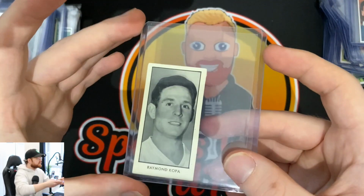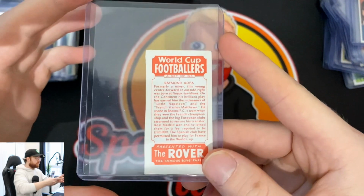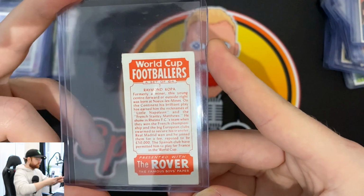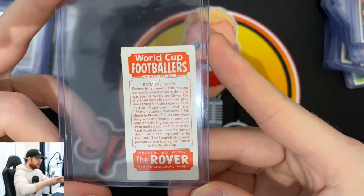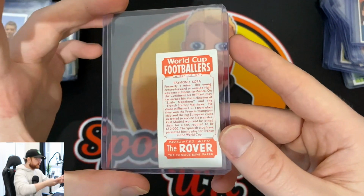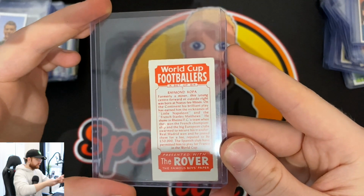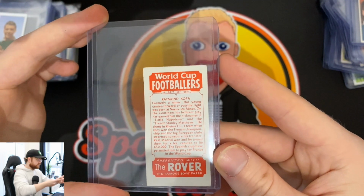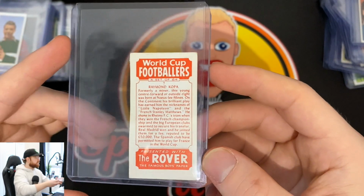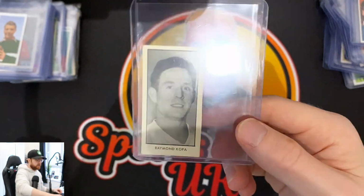I haven't seen people speak too much on this guy, but this is Raymond Kopa, a Czech footballer. Very, very good footballer. He's French, actually, sorry. Yeah, not a lot of people talk about Raymond Kopa. He was a French striker, I believe. Yeah, they called him the French Stanley Matthews. There you go. But this was the World Cup Footballers presented by the Rover, famous boys paper. So it's not an expensive one of his, but it's the only Raymond Kopa card I think I own.